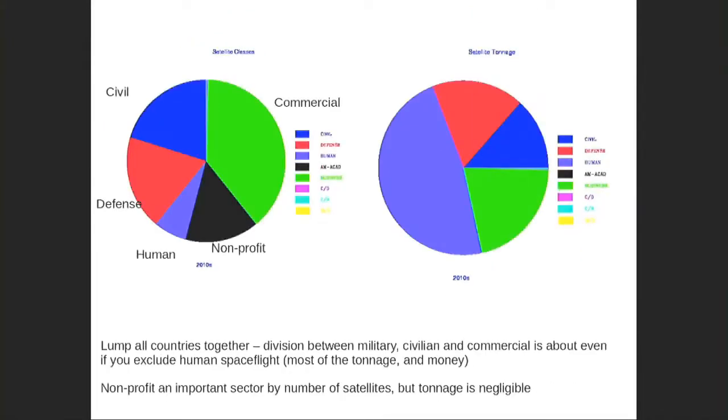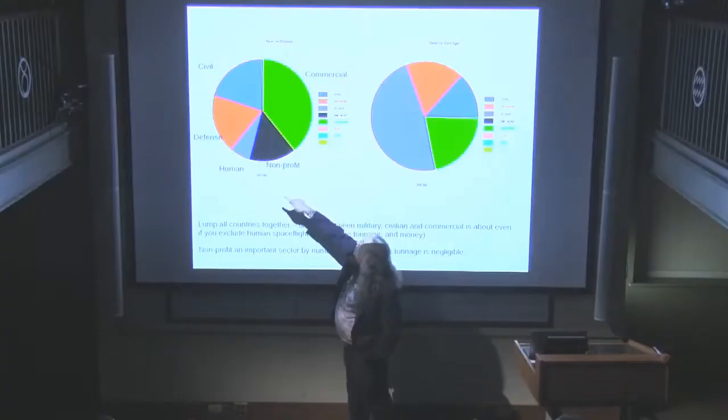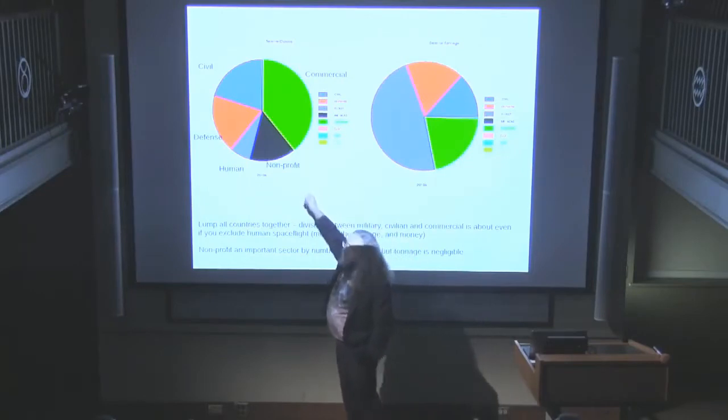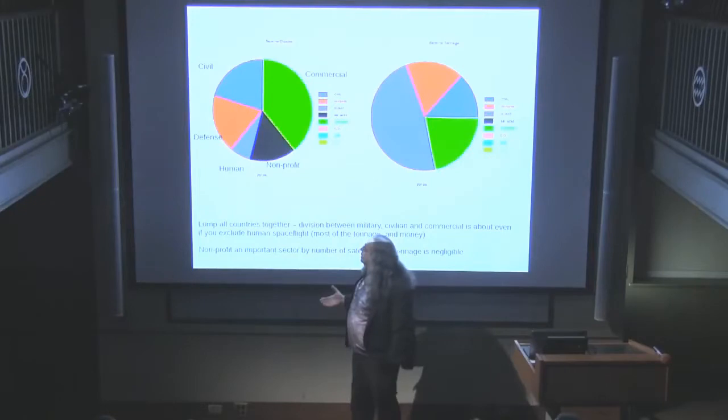And the division is between civilian, defense, and commercial about equally. And non-profit is coming up. This is university satellites mostly.